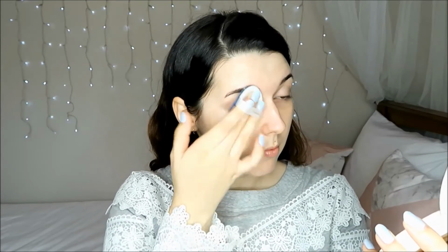I also quite like applying this cushion with a damp sponge. I find that this gives a slightly sheerer coverage and it makes my skin look a little bit more dewy and hydrated. It still has great coverage, but it's slightly more natural looking.